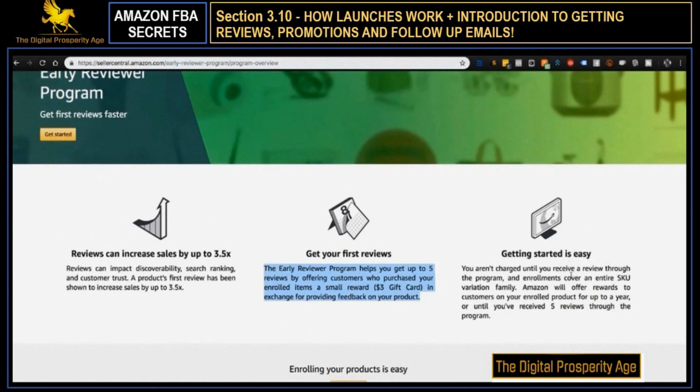You aren't charged until you receive a review through the program, and enrollment covers an entire SKU variation family. So you basically pay, I think, $60 to get your first 5 reviews. And they're very important when you launch and go live. You want to set up your emails first so that every customer who buys from you gets your follow-up emails and is much more likely to review and do the things that you want.